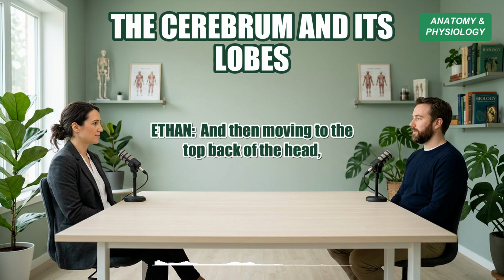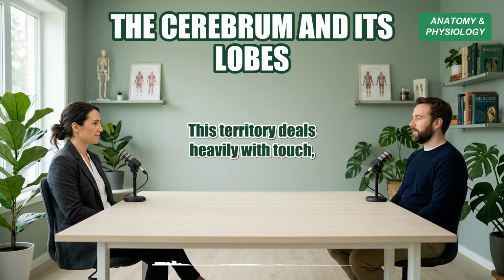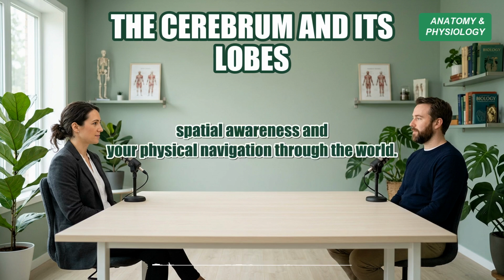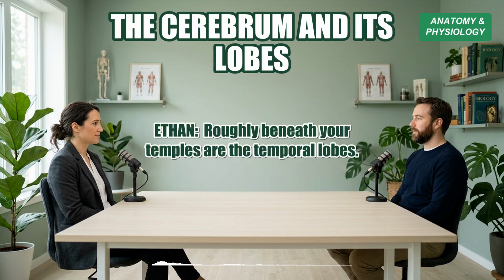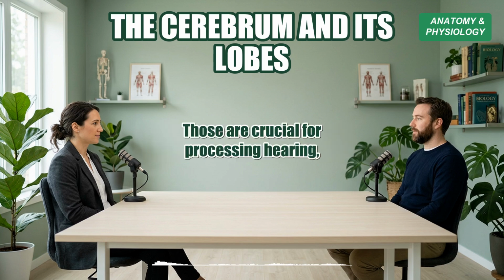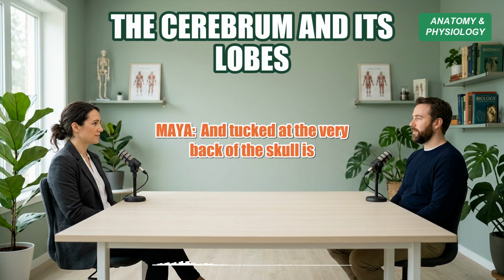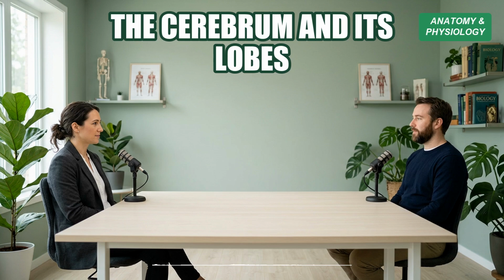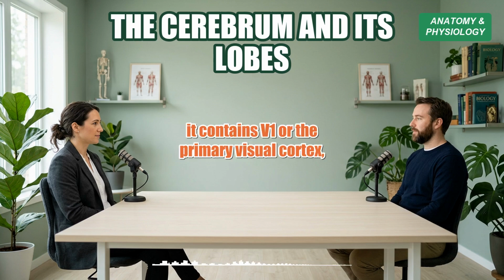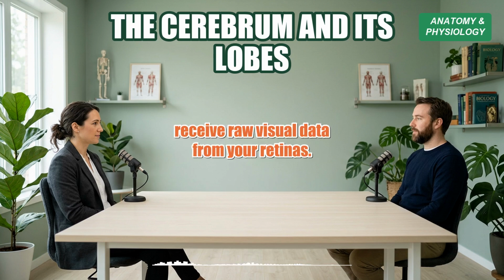And then moving to the top back of the head, you find the parietal lobe. This territory deals heavily with touch, spatial awareness, and your physical navigation through the world. And down on the sides, roughly beneath your temples, are the temporal lobes. Those are crucial for processing hearing, forming new memories, and managing emotional responses. And tucked at the very back of the skull is the occipital lobe, which is almost entirely dedicated to vision. Specifically, it contains V1, or the primary visual cortex, which is the very first area of the brain to receive raw visual data from your retinas.